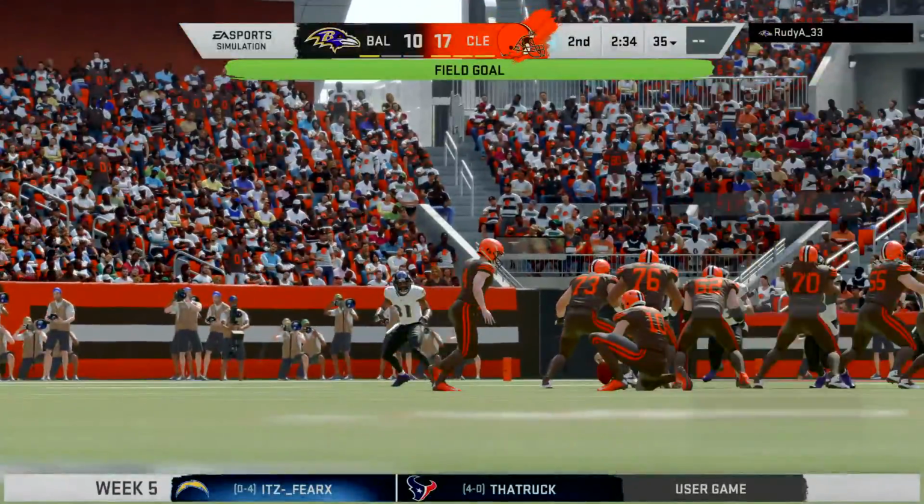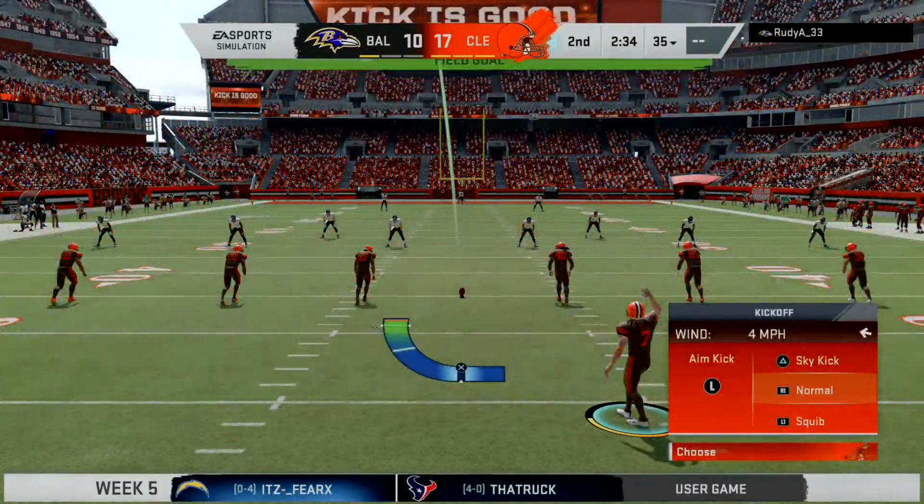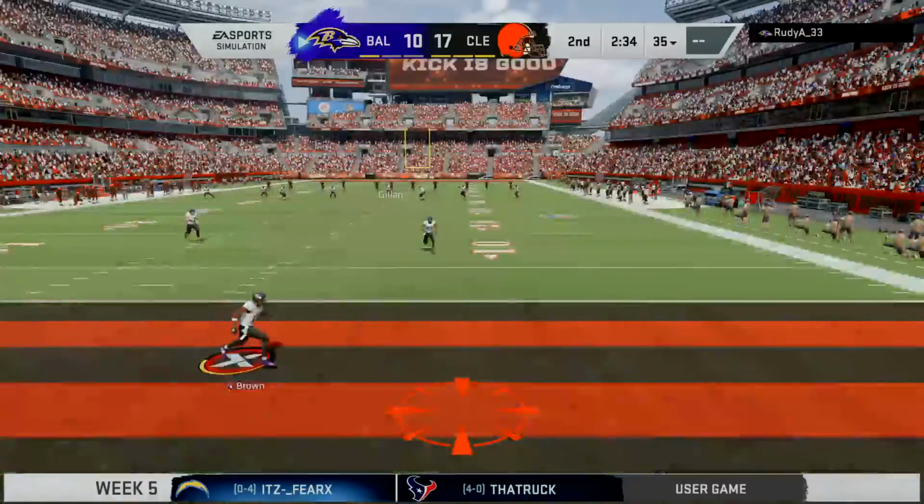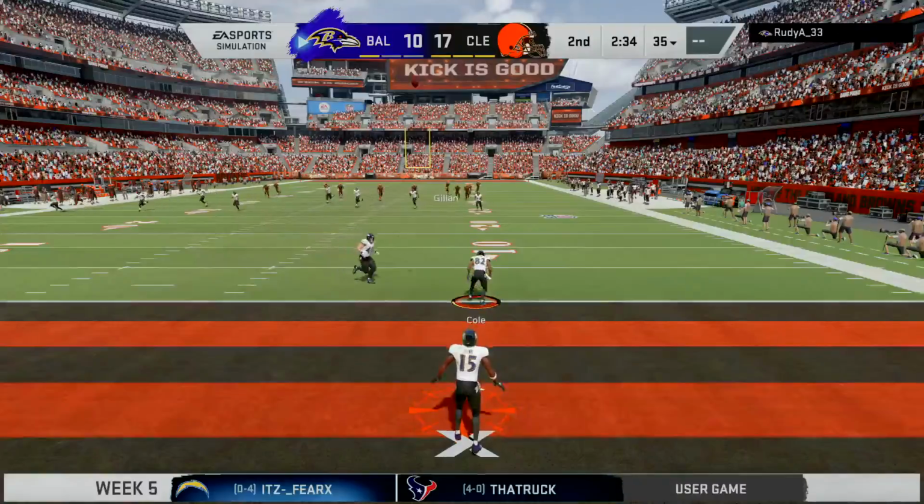So chalk that down as an 8-play drive capped with a field goal. Yeah, as a friend of mine used to say, they were moving and grooving for a while, but they couldn't keep the momentum going enough to get a touchdown out of it.